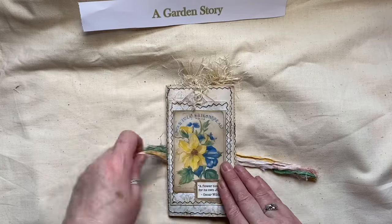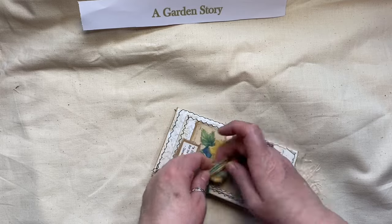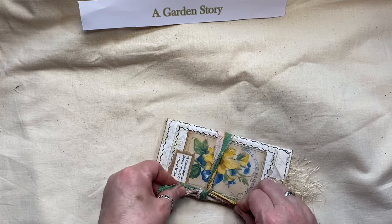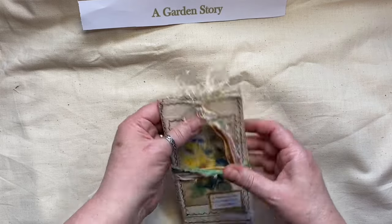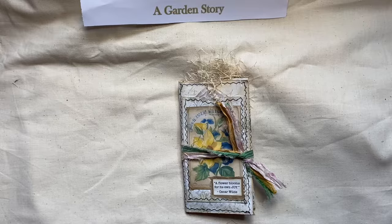I am going to, over the next couple of months, or maybe a month, make myself a little garden journal with the kit and hopefully show you that at the end of that. That will take a while to do. I'm just going to have that as my little go-to project.